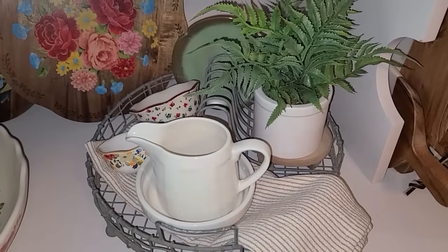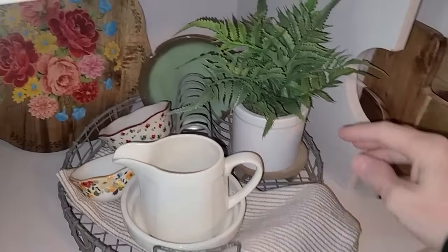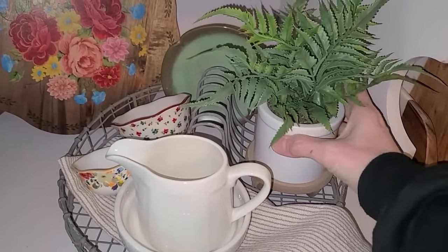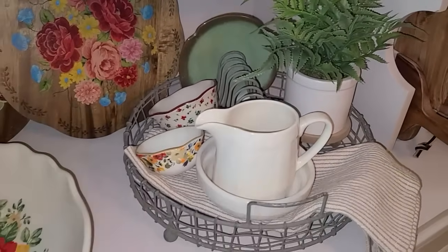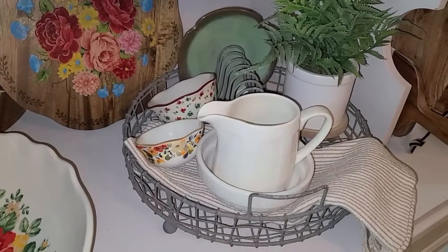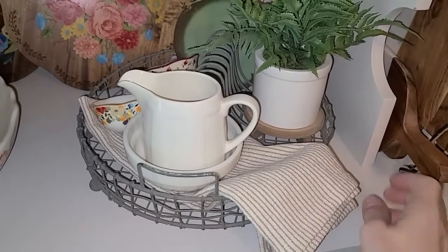Okay, here's my final look on this little vignette. I think it's adorable. I added a little height and a little bit more wood down here with that little wood stand. I think that looks so sweet. I love a fern for summertime, so I just left these here and turned those sideways so you can see the pattern on those little cups, and turned my towel around to hang this way instead of the other way.